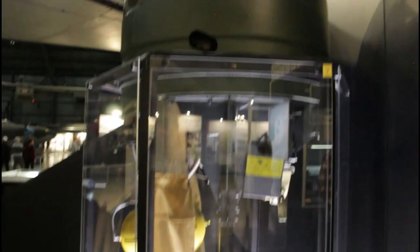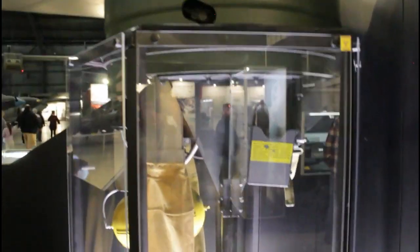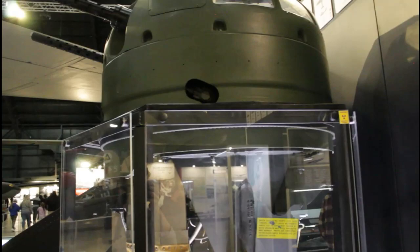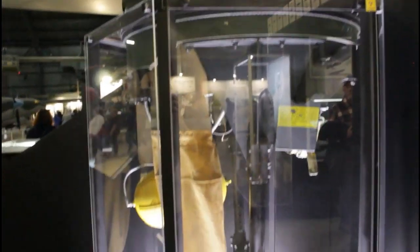Alright guys, this right here is actually a turret gunner position. This is the top turret of the B-17, a Sperry. Not a lot of room in there for you, but I mean, it's better than the ball turret gunner.